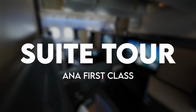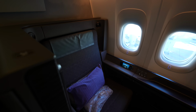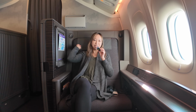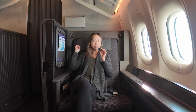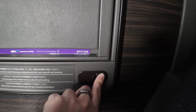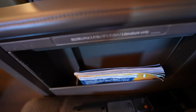Let's do a suite tour. The seat alone can fit 2 people. Plenty of room. Seatbelts. Surprisingly, there isn't one that goes diagonal, so a lot of other seats do have a third strap that goes diagonal. Over here is a reading light, document holder. It does pop out to reveal a mirror. More document storage down here.